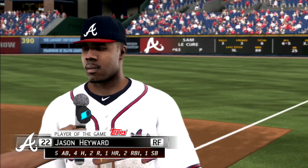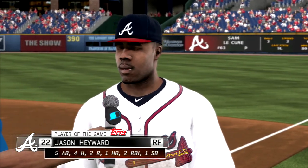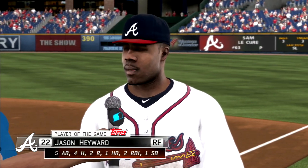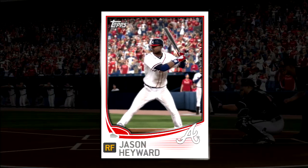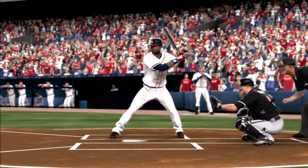Guys, the Braves tonight were led offensively by the exploits of this man, Jason Heyward. Strike opposed, he's our top player of the game. Yeah, just a great all-around game for him here. You'll see on the line score, 4 hits, including that big home run. You'd have to say he was instrumental in leading these guys to the victory.